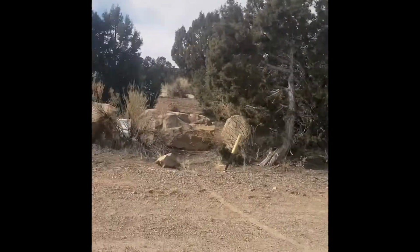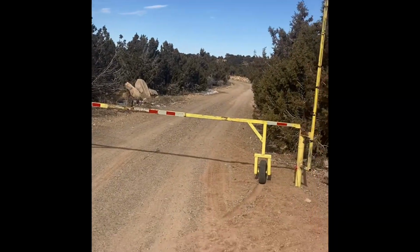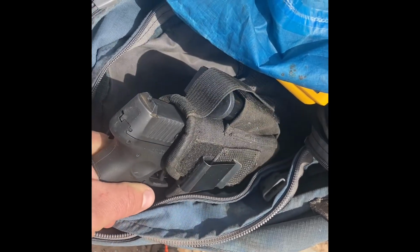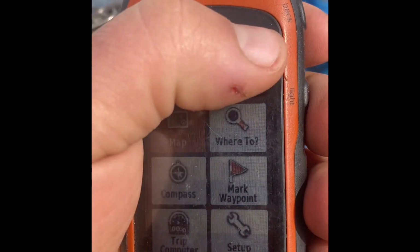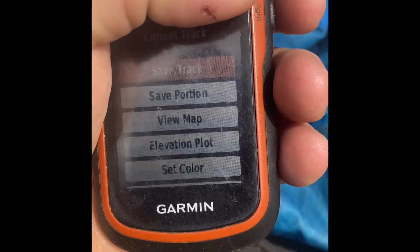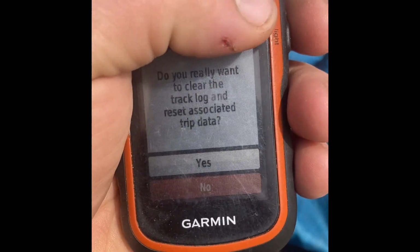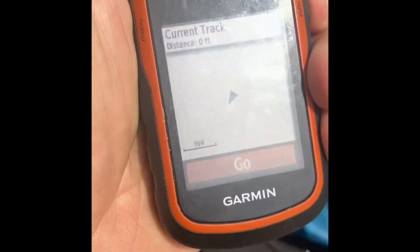Okay, setting up here. Got that road right there. It's unpaved. What up, Jip? That's the road we're gonna take to access the wilderness. Have a handgun, 9mm. Have a DeWalt 20-volt battery. Got the GPS going. 67325. Clear the track, current track. Then double check by view map. So we're good to go. Batteries at full.